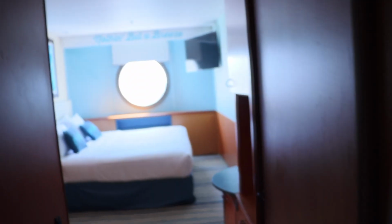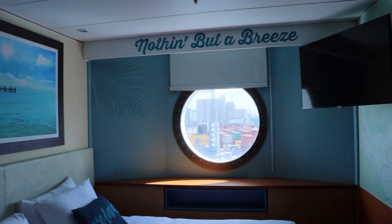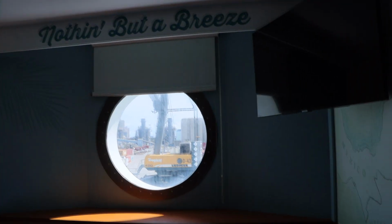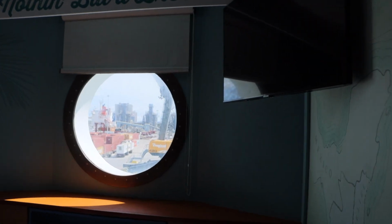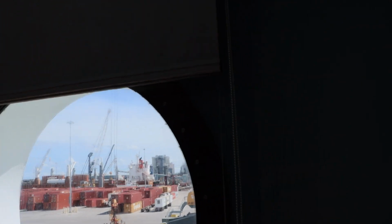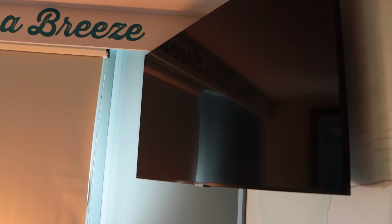Alright guys, here we go. We'll walk all the way through and then work our way back. So we are still in port. It is just after 3 o'clock, so hopefully the sailaway is going to happen pretty soon. Going from the porthole here, we have a very nice little shade, so you can draw that. Nothing but the breeze. We have a TV, which was on, replaying the muster station thing.